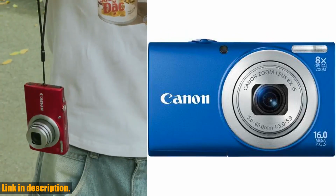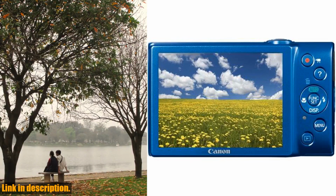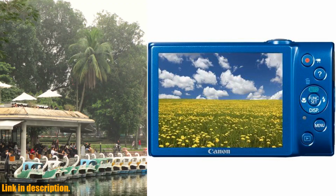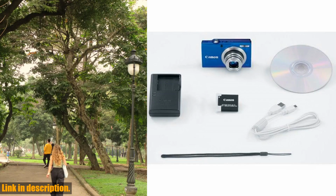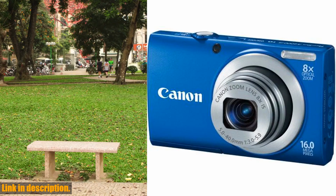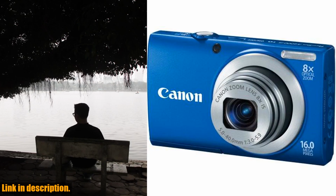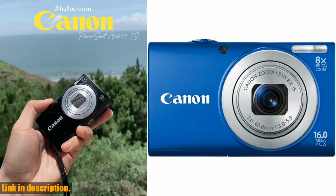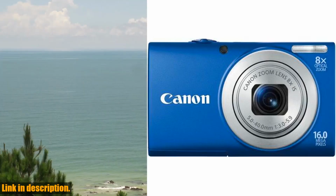Today we're going to be taking a look at the Canon PowerShot A4000, a fantastic digital camera that's perfect for capturing all of life's precious moments. With its 16.0 MP image sensor and DIGIC 4 image processor, you can expect stunning, high-resolution photos every time. But that's not all. This camera also features an 8x optical zoom and a 28mm wide-angle lens, allowing you to get up close and personal with your subjects.